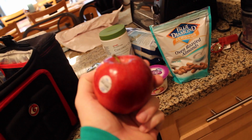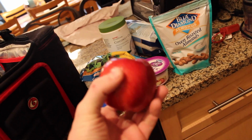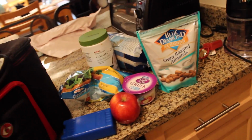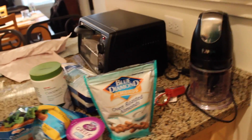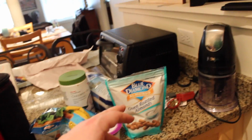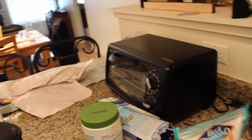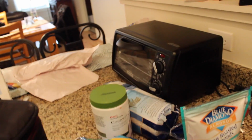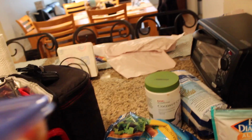I bring an apple because of the fiber. If I ever get hungry, it's like battling starvation, guys. The way I like to do it is I space my meals out, so if I am hungry, I'll hit an apple. That'll hold me over for an hour. Then I'll hit a yogurt with some almonds, and that'll hold me over for a little while. The coconut oil and the rice cakes will hold you over, but not the coconut oil. That doesn't hold you over at all. But that's good before your workout too.